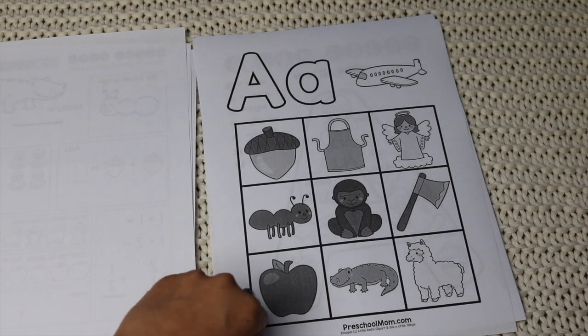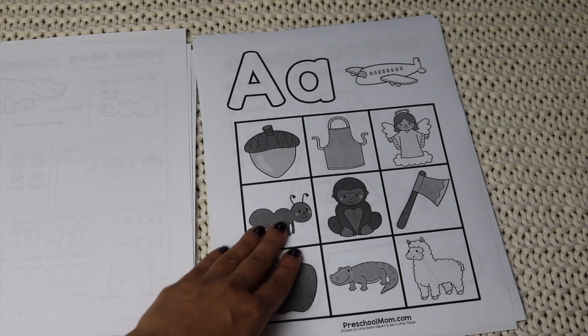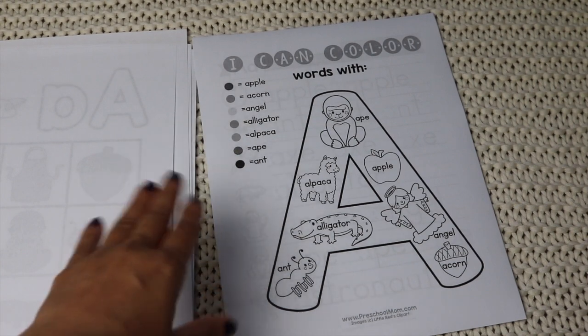Then you have a beginning letter chart, which shows the kids 10 different beginning letter words. You can hang this up. The color printout is really quite pretty. You can print two for a matching game if you wanted and cut out the pieces. You can do a lot of different things with that one.